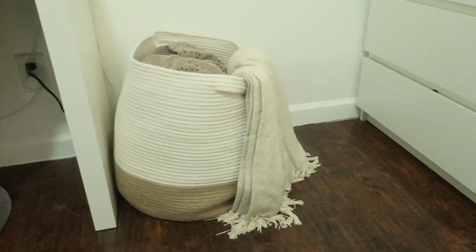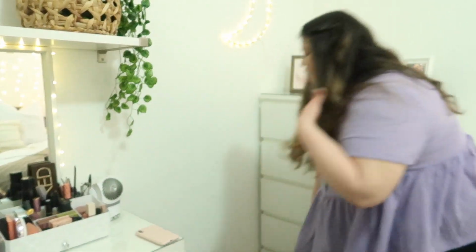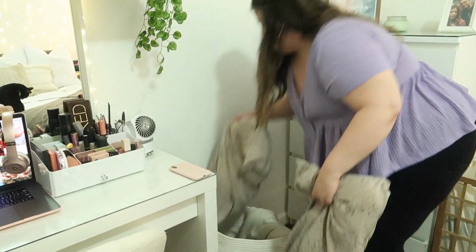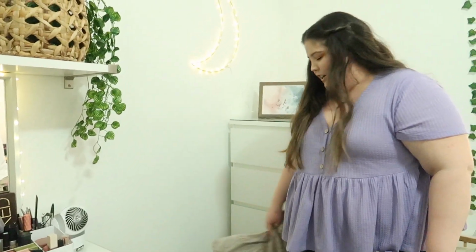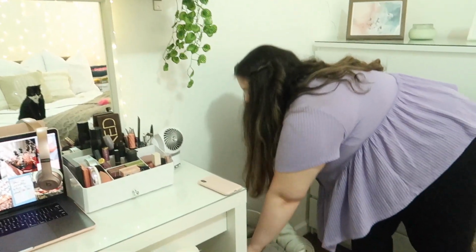So moving on over to this basket. This basket is so cute. It's from Amazon and it has a little blanket in it from Amazon. I love it because I just put pillows in it and then I hide random stuff at the bottom. Just like my blow dryer and straightener and random things, which is great because it's just more storage.